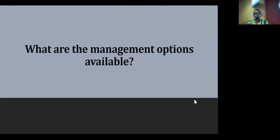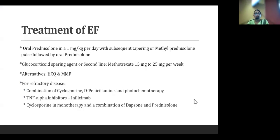What about the management options? The management mainly includes oral prednisolone 1 milligram per kilogram per day with subsequent tapering, or if the patient is severely ill, we can give IV methylprednisolone pulse therapy for 3 days, which is followed by a high dose of oral prednisolone. The steroid-sparing agent or second-line agent is methotrexate 15 to 25 milligrams per week. And the alternatives are hydroxychloroquine and mycophenolate mofetil.